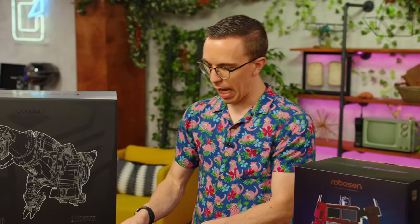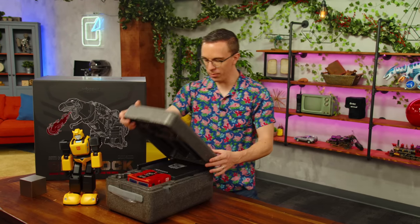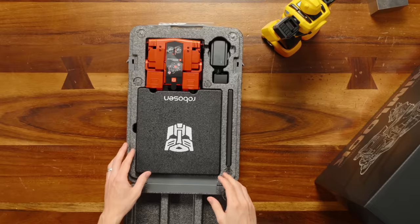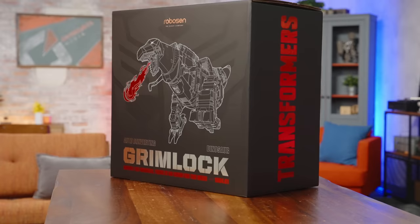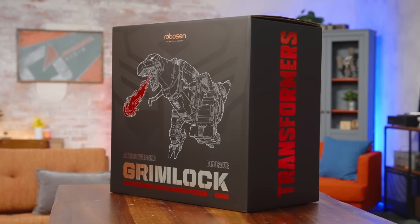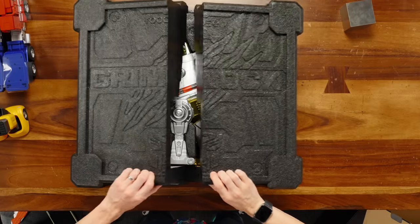Let's take a look at Bumblebee first. Hey, that's kind of neat. All right, Optimus Prime. Oh, you actually have to assemble him? Wait, no, he's in his truck mode. I see. This is definitely going to be sitting at a comic shop, on the top shelf, collecting dust for years until some nerd walks in and buys it for like $5,000. Behold, my friends.